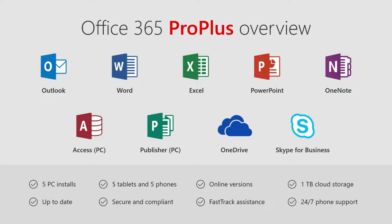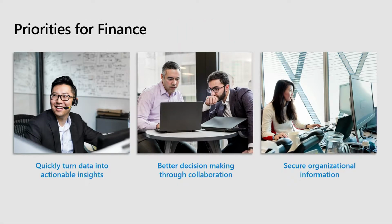It's also backed by the power of the cloud. That means that you have access to cloud-based features like OneDrive, like same-time collab, and the intelligent capabilities that we'll be showing you shortly. Now, this is value that is relevant for all of our end users, and today we're going to be focusing particularly on the finance use cases.